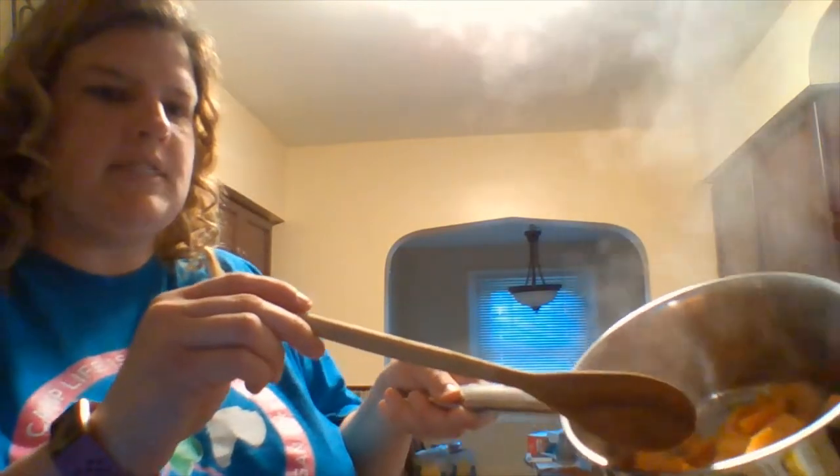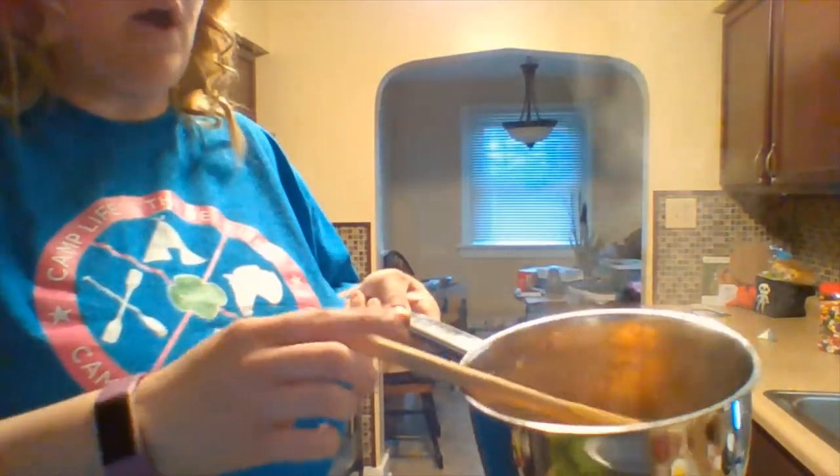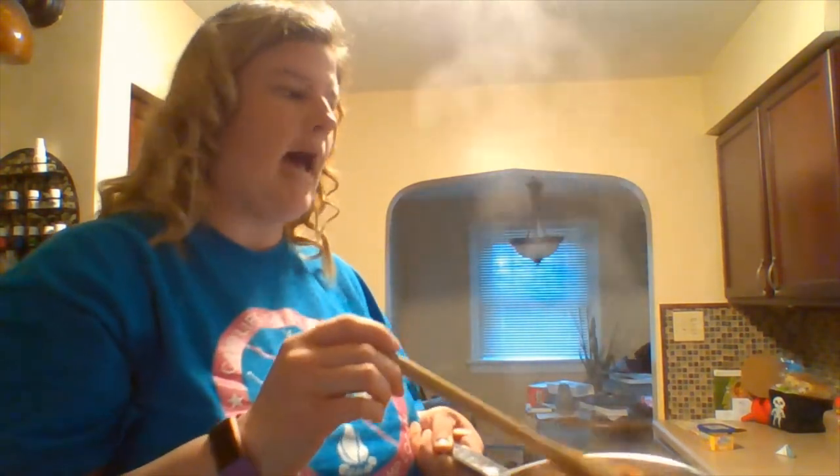So the cubes of potatoes, there's a little bit of water, that's why it's hard to see, but I've drained it and I've left a little bit of water in there because I find that it helps with the consistency. So now what I'm going to do is put it back on the stove and use my masher to mash up the sweet potatoes. And then I'm going to add in 2 tablespoons of butter and a little bit of sour cream.